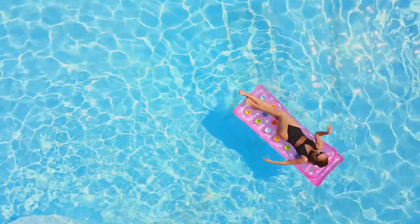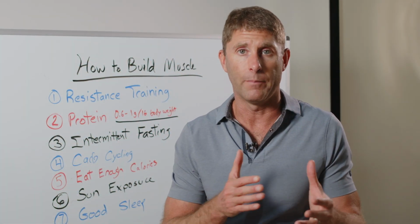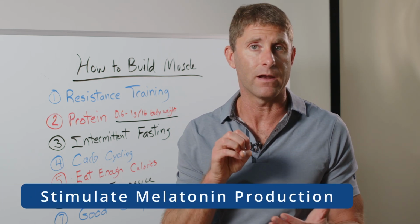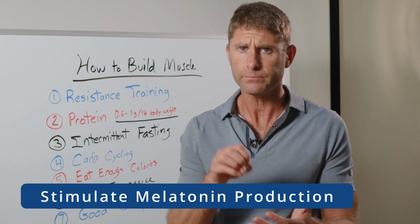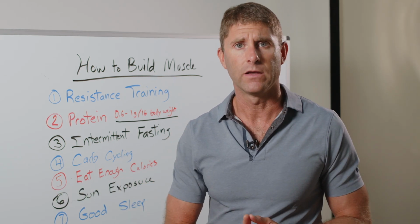You can even consider using things like tanning beds. Obviously, you don't want to burn, but just getting a little bit of time in UV light will actually help stimulate that melatonin production. So that's really powerful. Obviously, a lot of benefits to vitamin D from the sun.